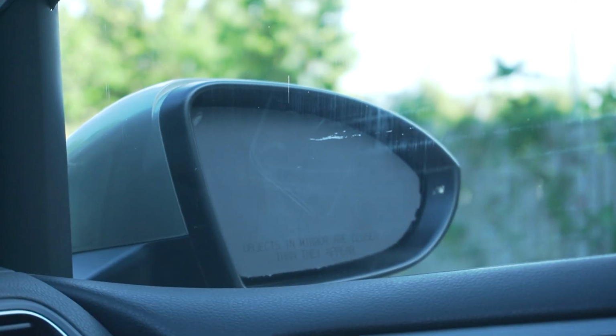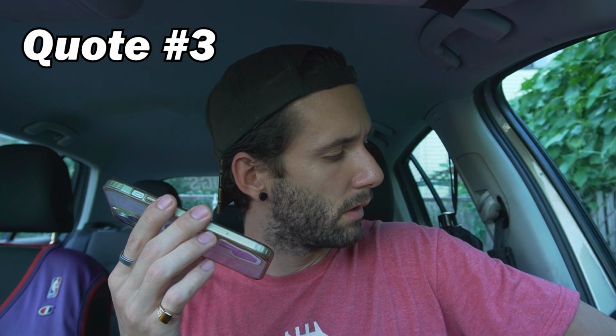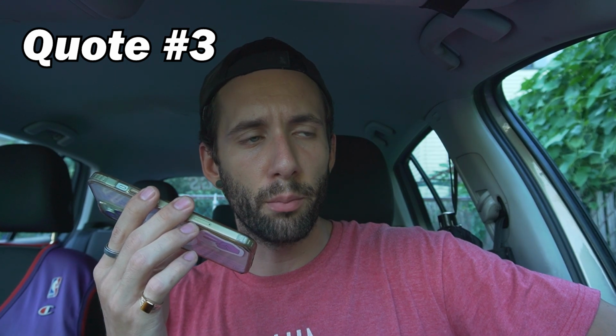I'll show you guys the mirror right now. There's no reflection in it. But then compared to this one, you can clearly see that this one reflects. Hello, I was wondering if I could get a quote for my side mirror. Maybe around $70, $80. For the whole mirror? Yeah. Okay, thank you. The last guy said $70 to $80.